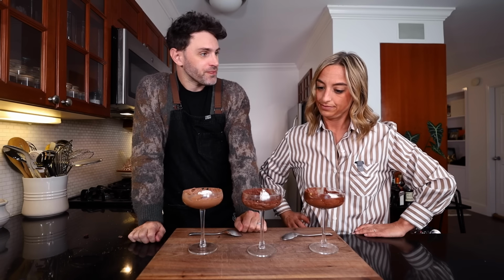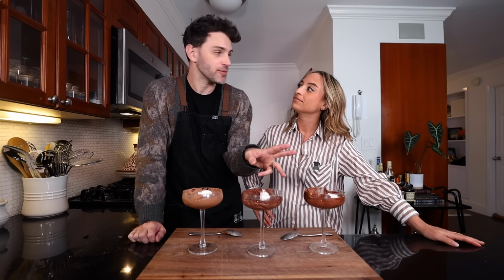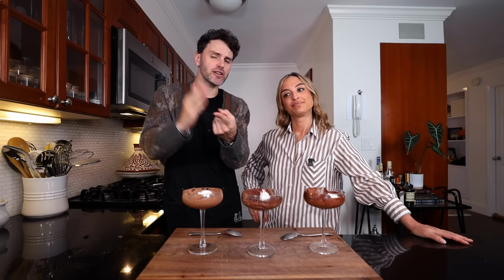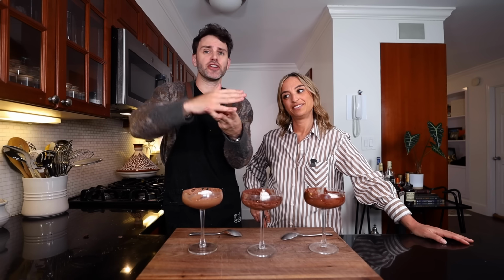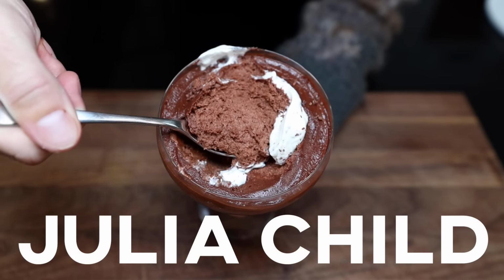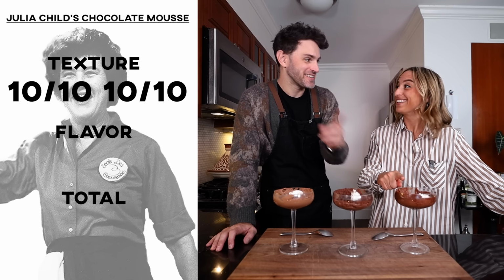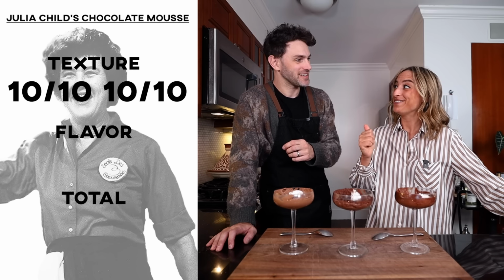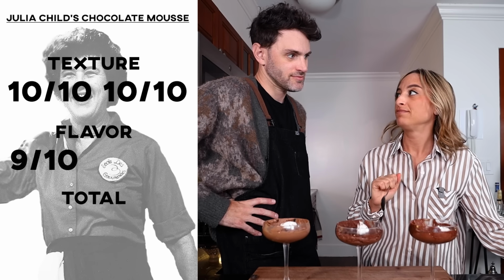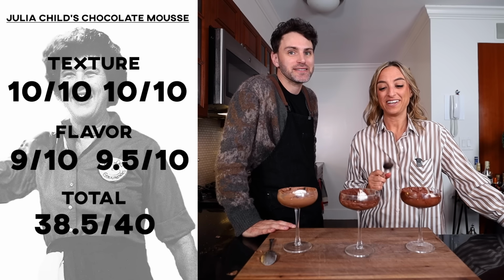Okay. So, here we are. We have now tasted all 3 chocolate mousses. So, we're gonna grade this out of texture, flavor, and just an overall. 10 out of 10. 10 out of 10. Am I influencing you, or do you already have it? I already have it in my head. Okay. This one is a 9. Flavor-wise, 9.5. Okay.